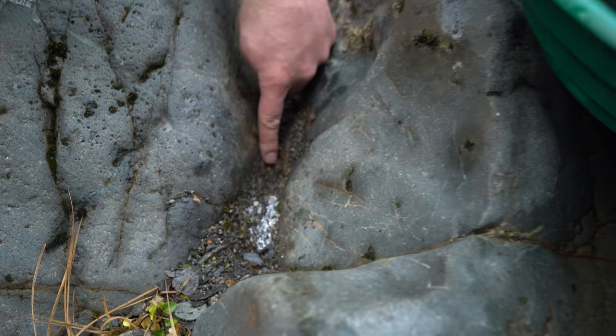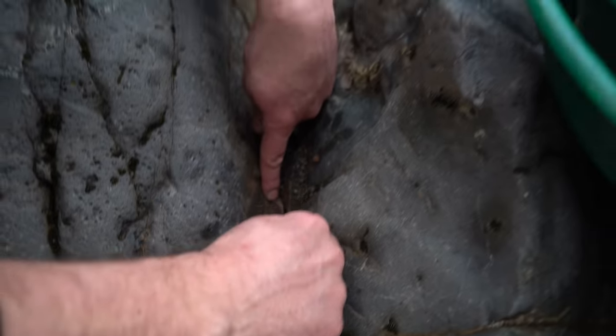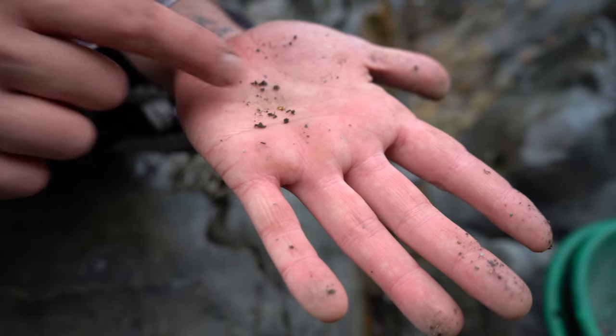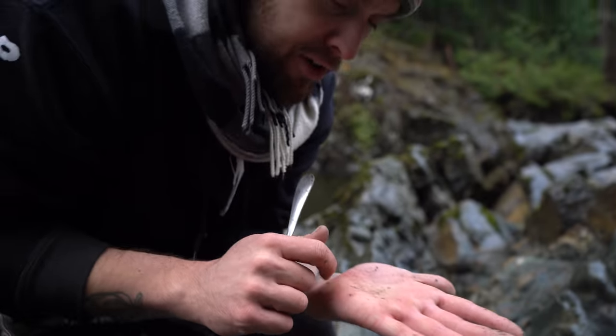Look at that. Another piece of gold. That is too cool. Oh man. See, 4 years ago, I would have freaked out at finding that piece. This means nothing to me now since I was introduced to underwater sniping, but nothing beats being out here in nature, finding gold.